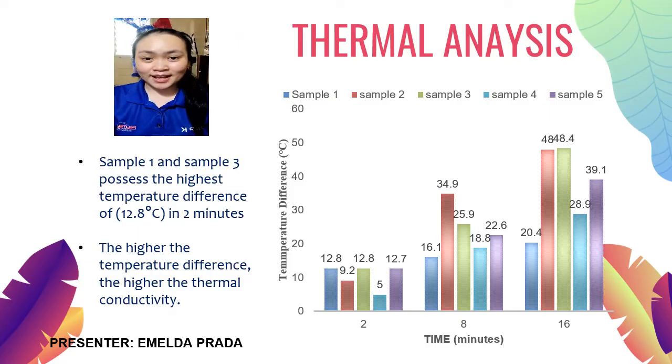Thank you, Matumita. My name is Milda Prada. I will continue with the next slide, which is thermal analysis. The results for thermal analysis are tabulated in table 2.